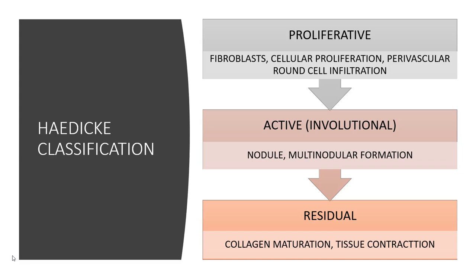Initially, there is a proliferative phase in which fibroblasts and spindle cells dominate. Histologically, there's marked fibroblastic cellular proliferation and a perivascular round cell infiltrate, particularly at the margins of the lesion. And this is the time that the lesions are actively growing.